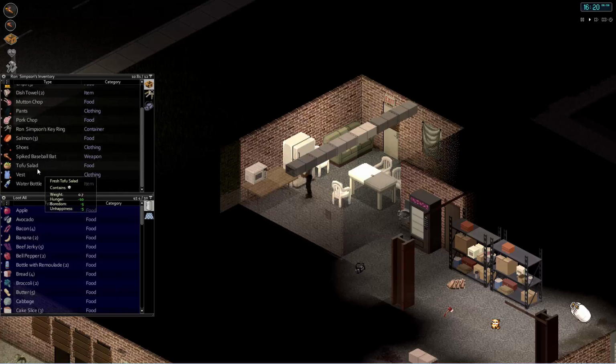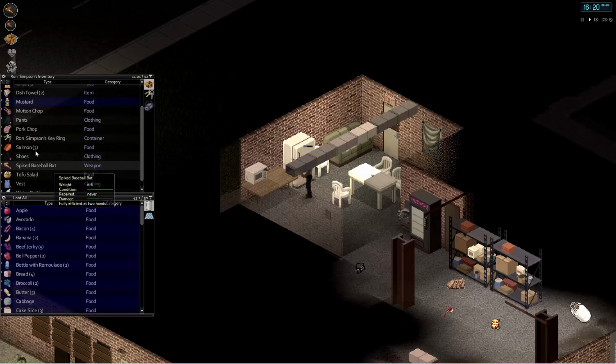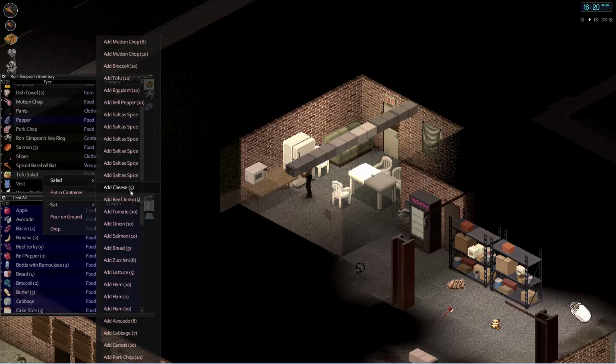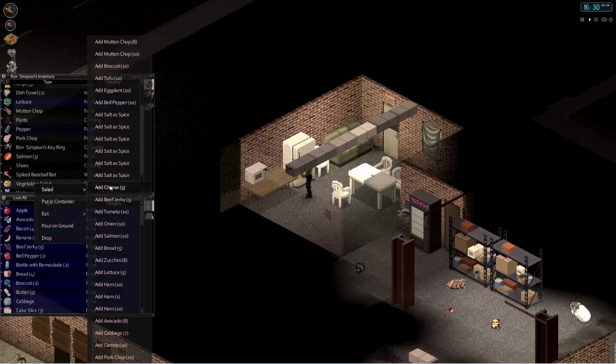Alright, now let's say we have tofu salad, so it's minus 10 hunger, minus 5 boredom. Now let's see what we can put in there. We can add some mustard as 5. And now we have the mustard in the second row. Then we add some pepper. Okay, and then we add some lettuce. I'm trying to get things that are... Okay, we can have 4 things.